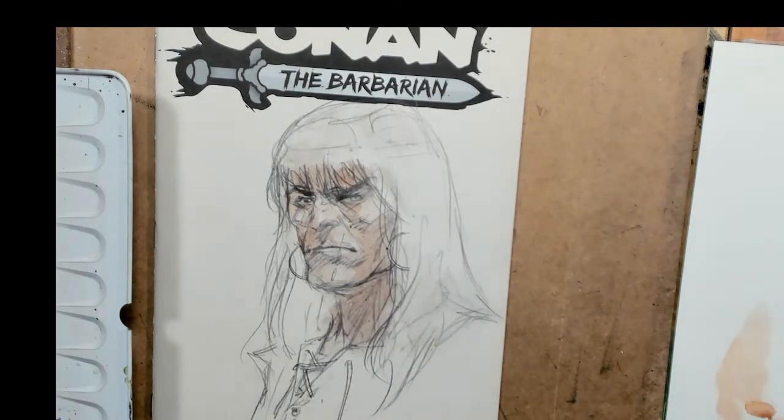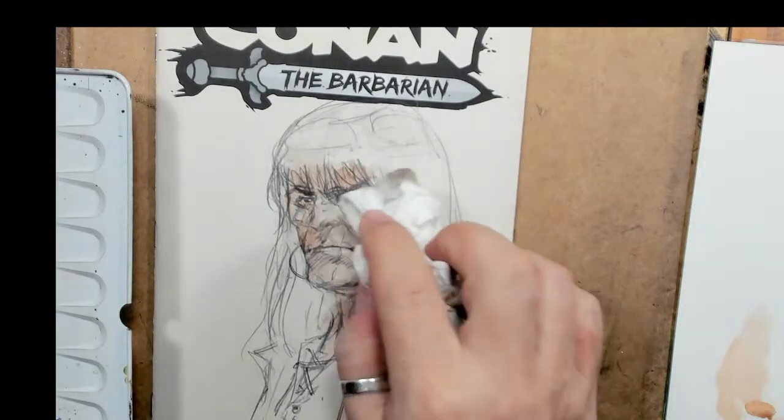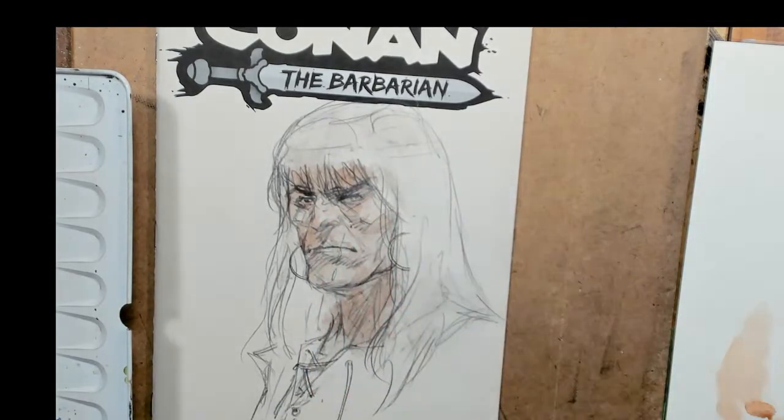All right, now I have to let that dry, because I'm probably not going to put even another little speck of color on that until I actually ink it. Now, what I should do is use my hair dryer on it.